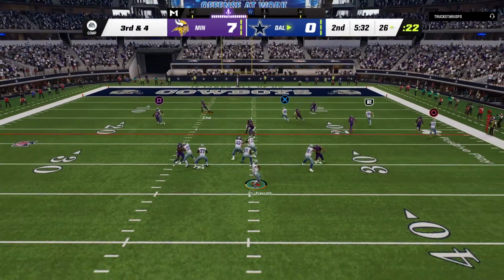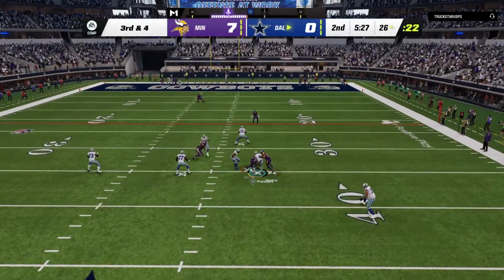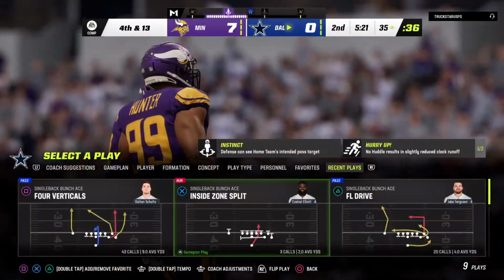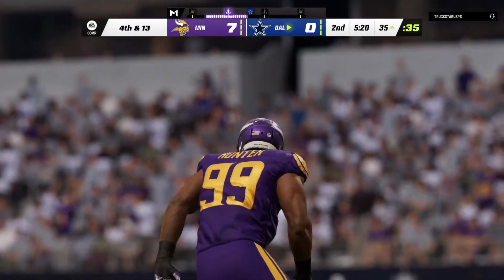Looking to throw, Prescott. And he will go down outside of the pocket for a sack. Trying to get away, but could not. The pressure from multiple guys there as they bury him for a big 9-yard loss.